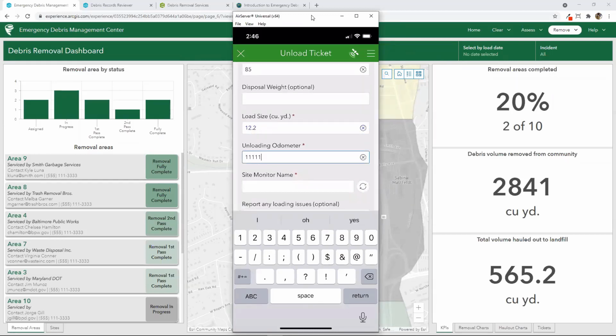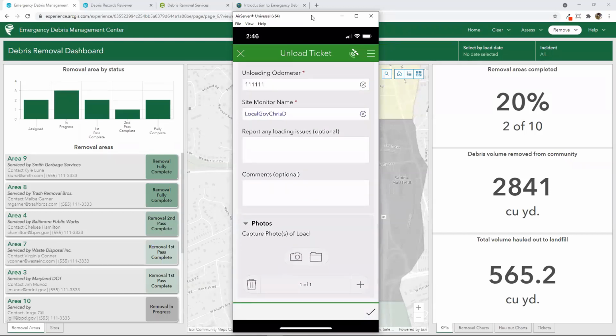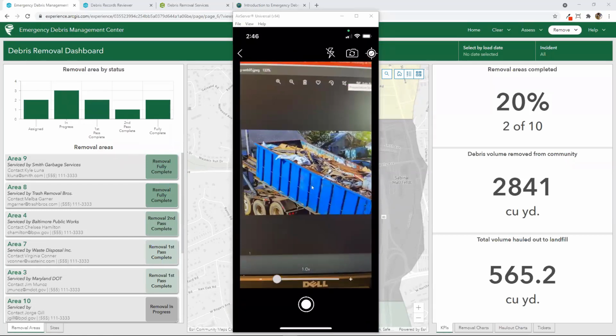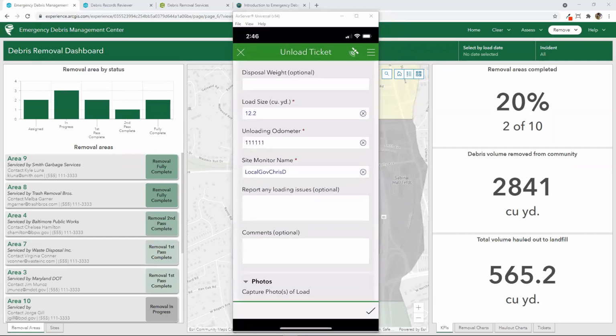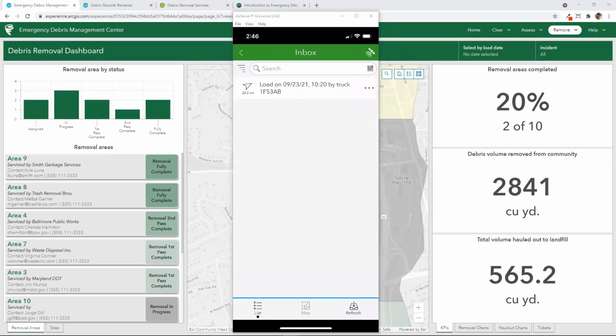I can then capture another unloading odometer, add my site monitor ArcGIS Online user ID. I can note any loading issues or disagreements that the truck driver may have with my assessment of the size of the debris. I can add comments, and then I can take a real quick picture of what the load looked like, so we can have that documentation as well. And then once that's complete, now I have a fully completed load monitoring ticket.